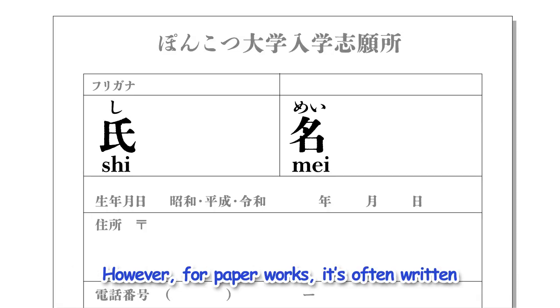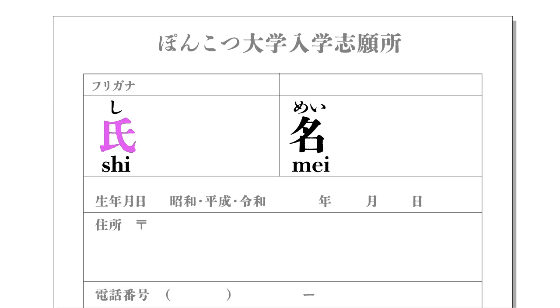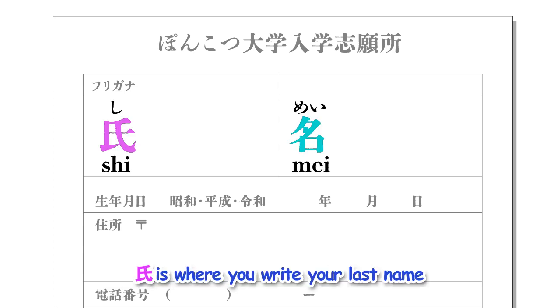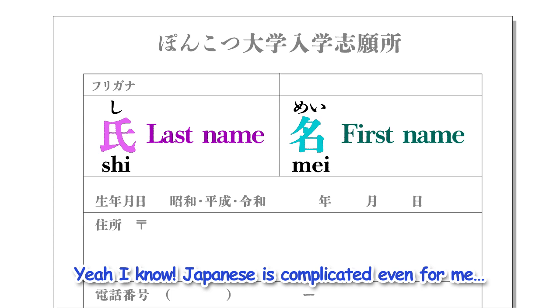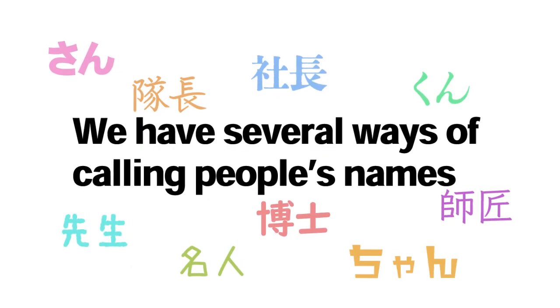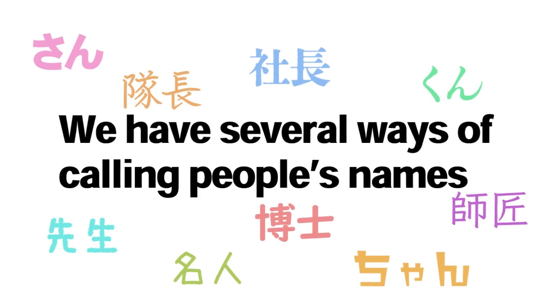However, for paperwork, it's often written shi and mei. Shi is where you write your last name, and mei is where you write your first name. Yeah, I know Japanese is complicated even for me. We also have several ways of calling people's names too.